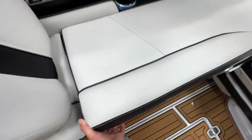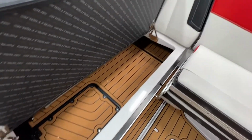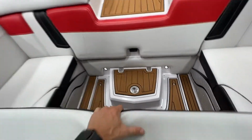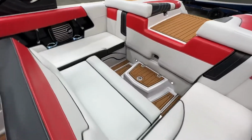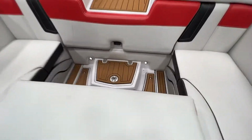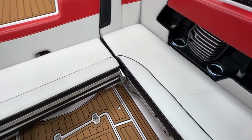Let's open up our storage. Continuing storage through the back, all C-deck lined, so it stays dry. Reversible stern seat here, so you get a little wake view seating. Slide that back into place when you're done.